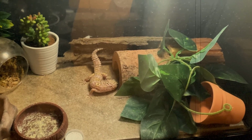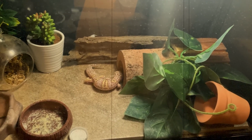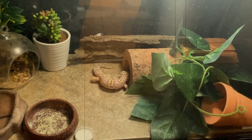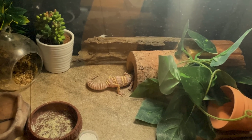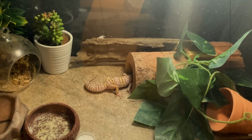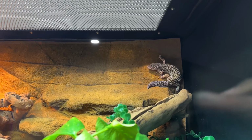They will need a heat source. In the 90 degrees, they are good to go. So a small heat bulb or a heat pad with a thermostat, that is a more pricey option, but it will last you a lot longer. And they do not require UVB, but they are another one that you're definitely going to see the benefits if you give them a UVB light.